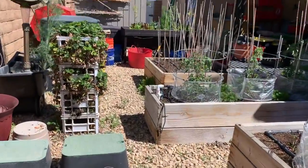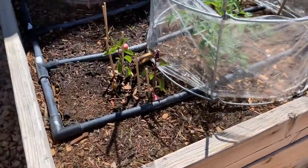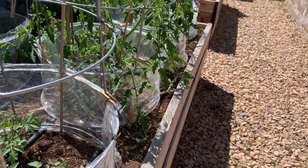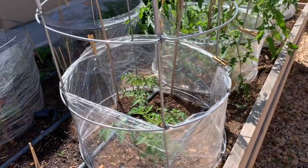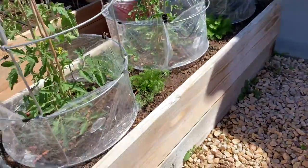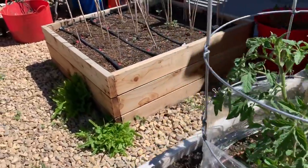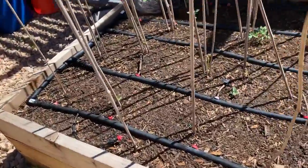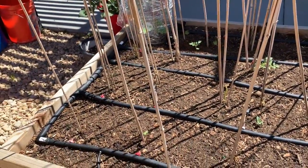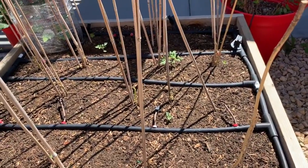I haven't done anything to my strawberry tower yet. I think I'll start taking the saran wrap off of these just because they've gotten big, not because we don't have wind. And I planted some okra seeds in here along with the ones that are dying out right beside them, so hopefully I'll get some okra.